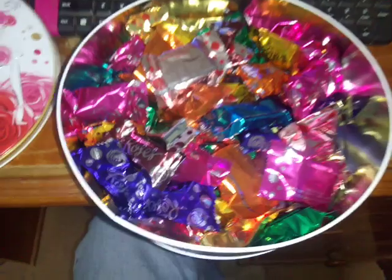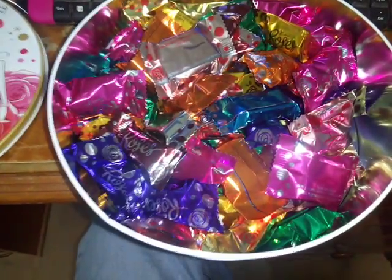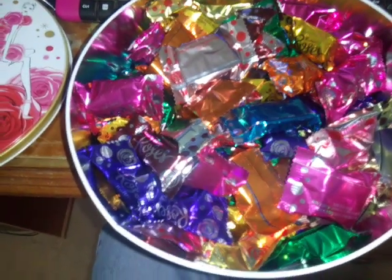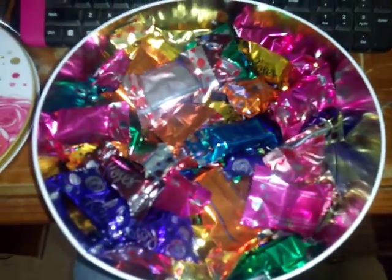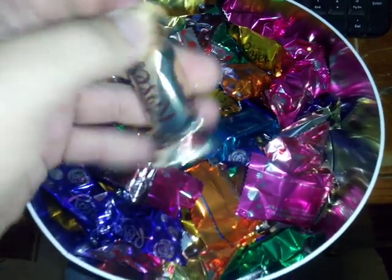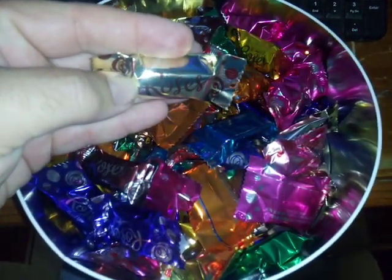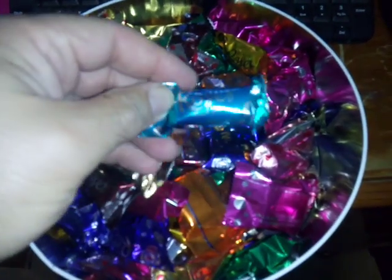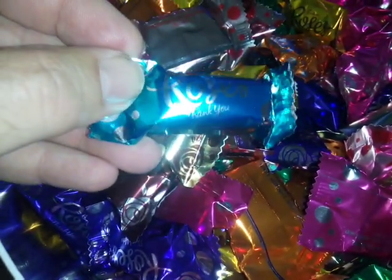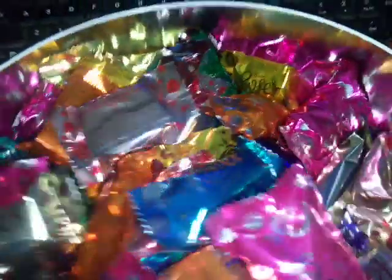Okay, lid's off. The green triangle. So this is what your Roses look like. We've got a list on the back of what's inside.